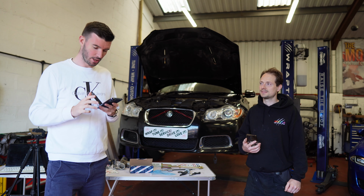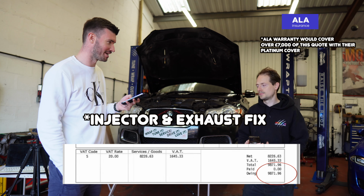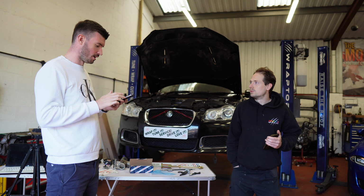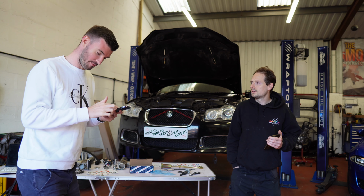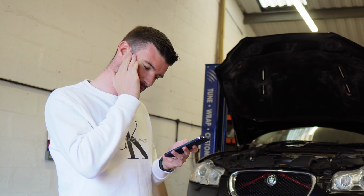But current owing is £9,871.96. I've got some change if that helps, Will. It would, I'm not going to lie. I've looked down the side of the sofa in case. But yes, that's a fair amount of cash.